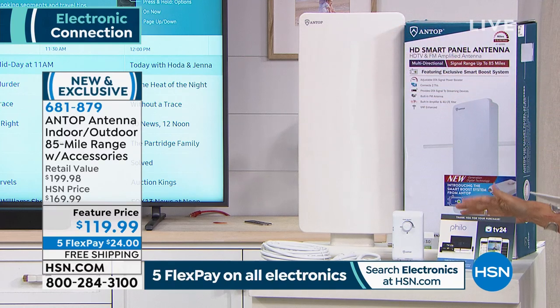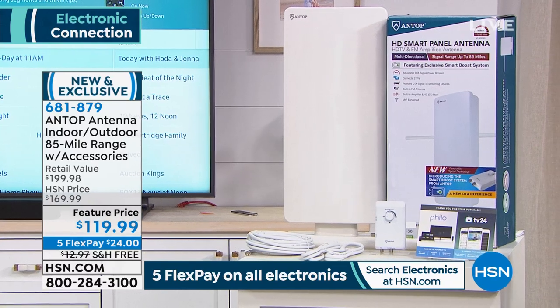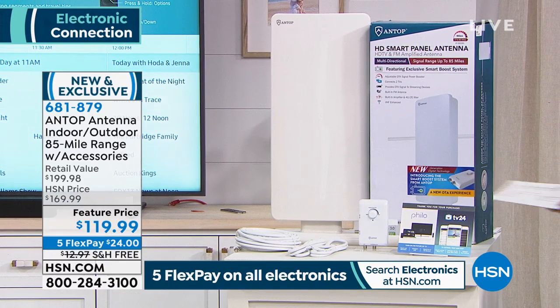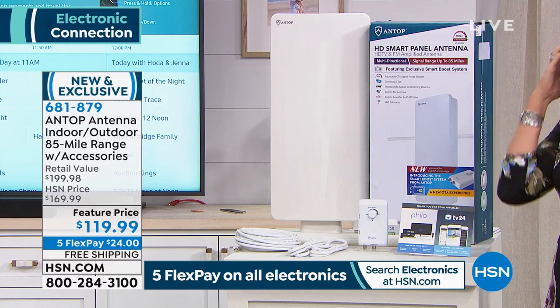And then we're also including some good extras that we're bundling in. A year of your TV listings by TV24, and you get Philo for a month as well, so you can try that. So everything is included. We're going to show you how to set it up. This is the best that we offer when it comes to your antenna.